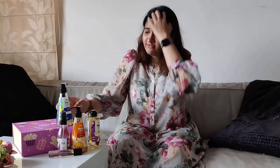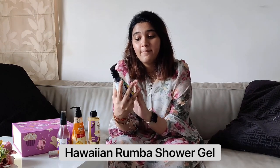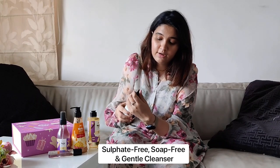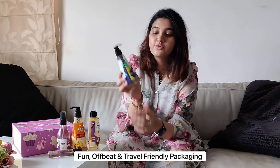So the first product that I have been using, and the first product I use in my body care, is of course the shower gel. This one is the Plum Bodylovin Shower Gel Hawaiian Roomba. It's beautifully packaged, it's extremely travel friendly because when I turn this around it pumps and when I turn it around here it's locked.